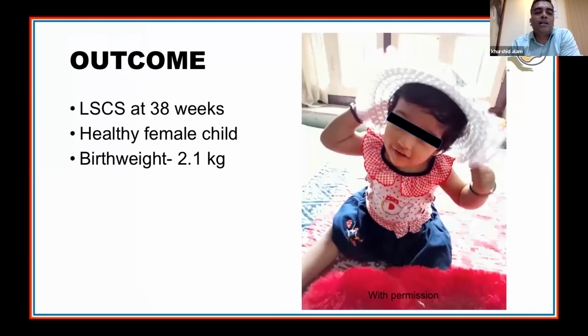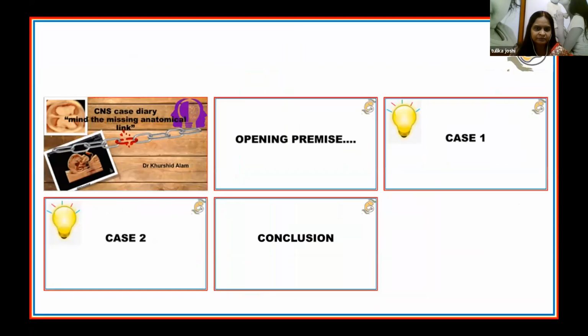Can you just highlight this outcome, Tulika? Yes, sir. The patient had an elective cesarean at 38 weeks of gestation. A healthy female baby was born. Her birth weight was slightly lower, 2.1 kg, but to this date, the baby is alive, healthy, and immunized.